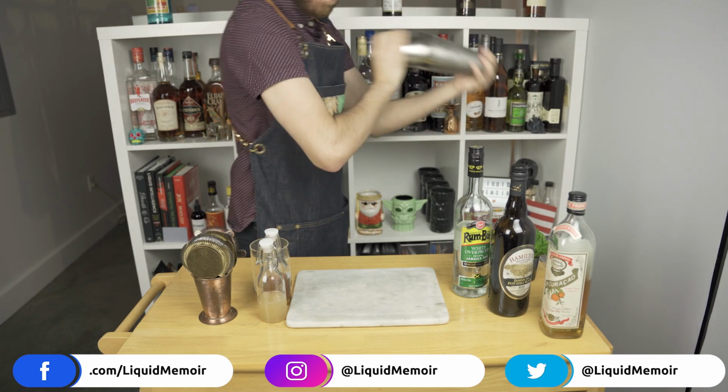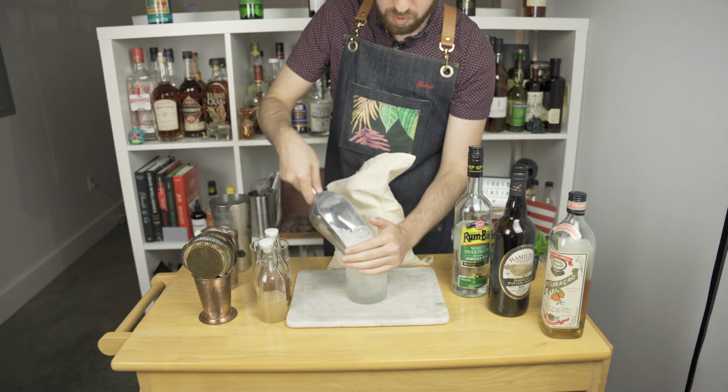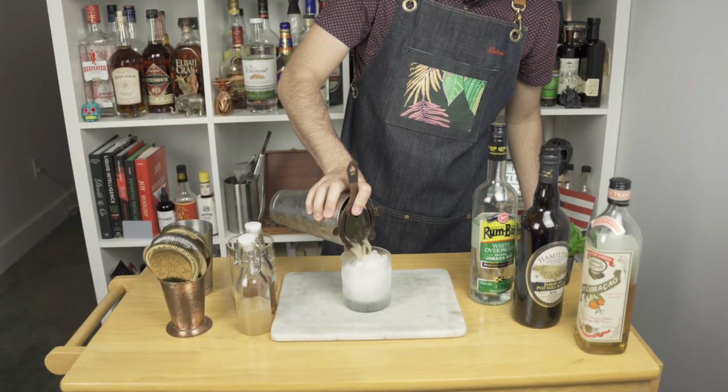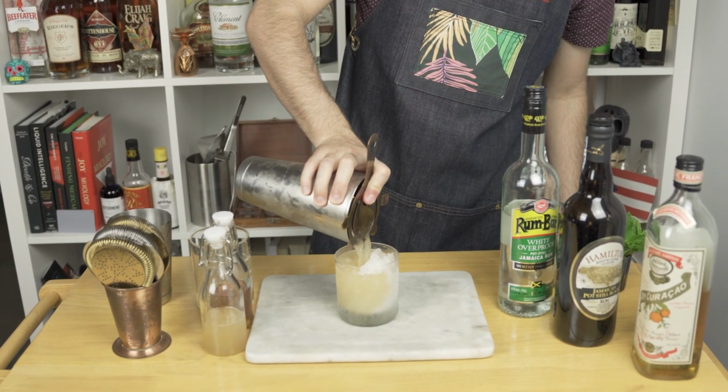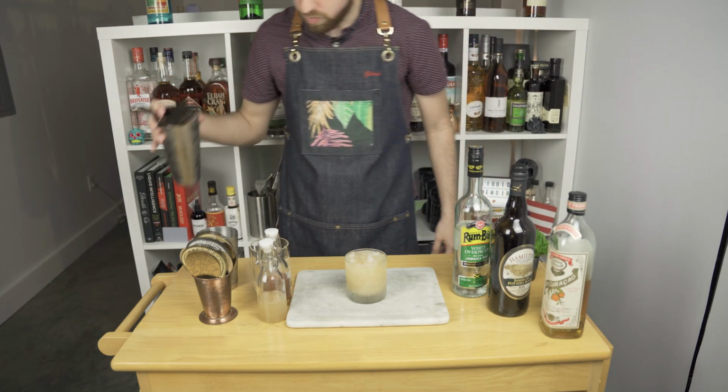Once done shaking, add crushed ice to your chilled double rocks glass and strain your cocktail. If you need to add more ice after straining your cocktail, go ahead, but this is enough for me.